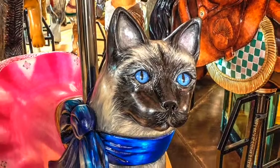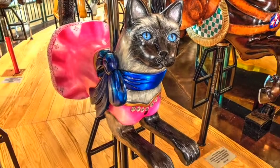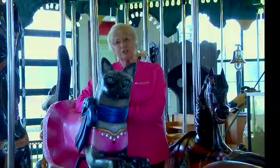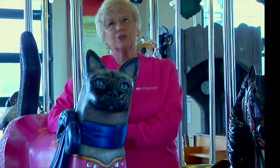Now, whereas we got a lot of the animals here from patterns, this one I just drew myself. And she's the little girl's favorite. And I think it's because, out of all the animals, most of them love little cats. Enjoy the ride.